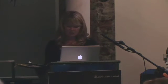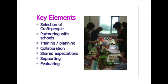And the evaluation and feedback that we've had over the years points to, when I've been writing the report this year, that these key elements are the elements that make Craft in the Classroom such a successful model. One, it's felt that the selection of craftspeople is important, but in order to achieve high level projects, we need to place highly skilled craftspeople within the schools.